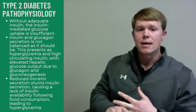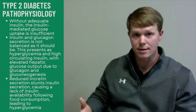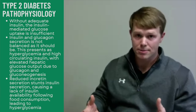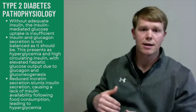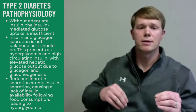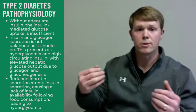Fourthly and lastly, as far as the phases of type 2 diabetes, incretin declines. What is that? That is a gut peptide that is secreted after nutrient intake and it stimulates insulin. Incretin declines. That means that insulin is not stimulated at a time when it should be, which is when food is consumed.